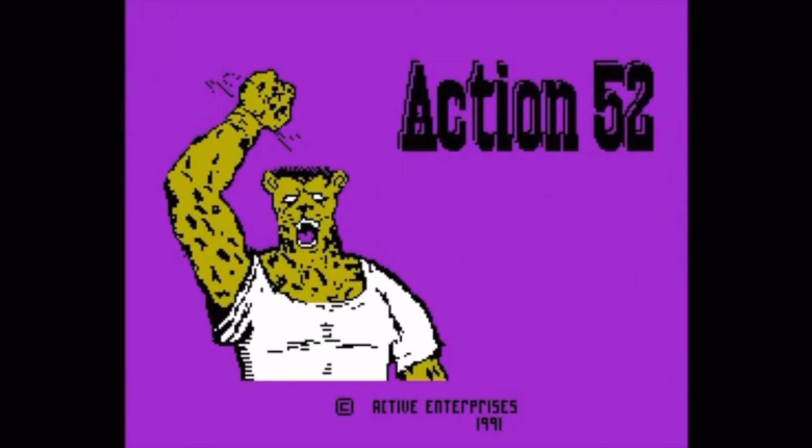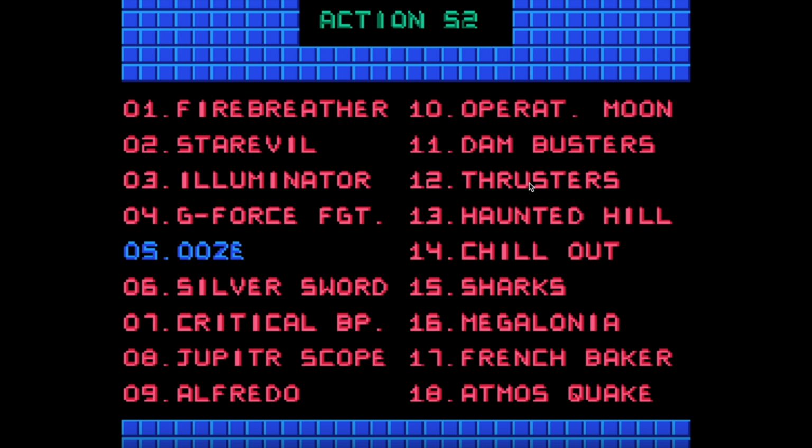Make your selection now. And then we have our menu, where we can choose all of the 52 games to keep us entertained for however long. A common theme you'll notice is that the titles of each game on this menu don't match what the games are actually called. In fact, they sometimes shorten words down or use different words entirely.